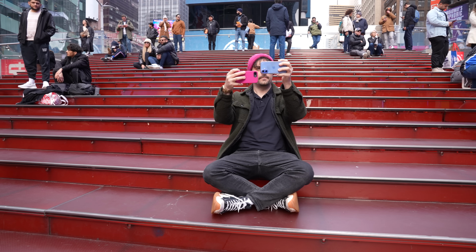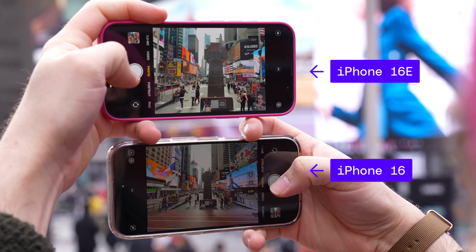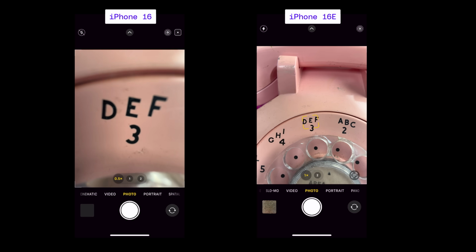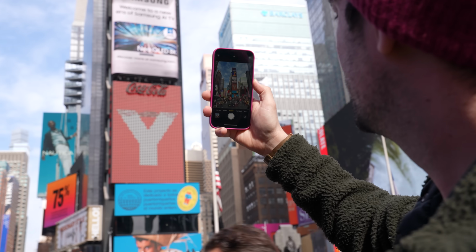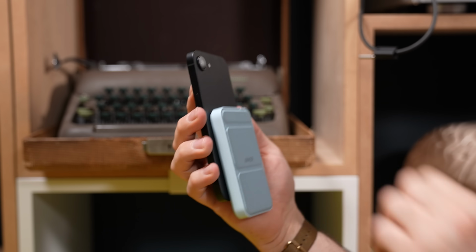On both the 16 and the 16e, you get a modern 48 megapixel camera, but on the 16e, you give up the extra ultra-wide lens. That also means you're gonna lose macro photography. And I don't think that matters to most people. Just bear in mind that if you wanna take a big, wide shot, you're gonna have to back up a little bit. There's also no MagSafe.